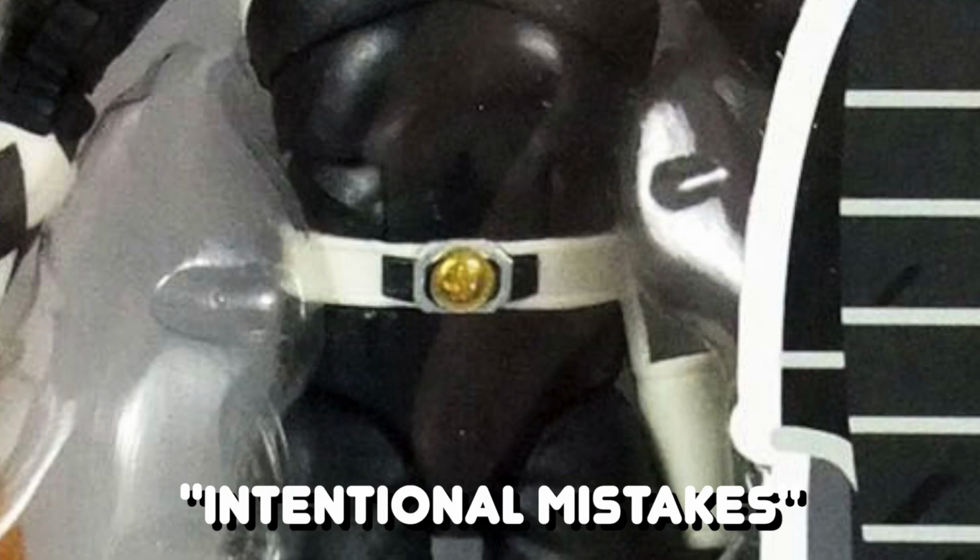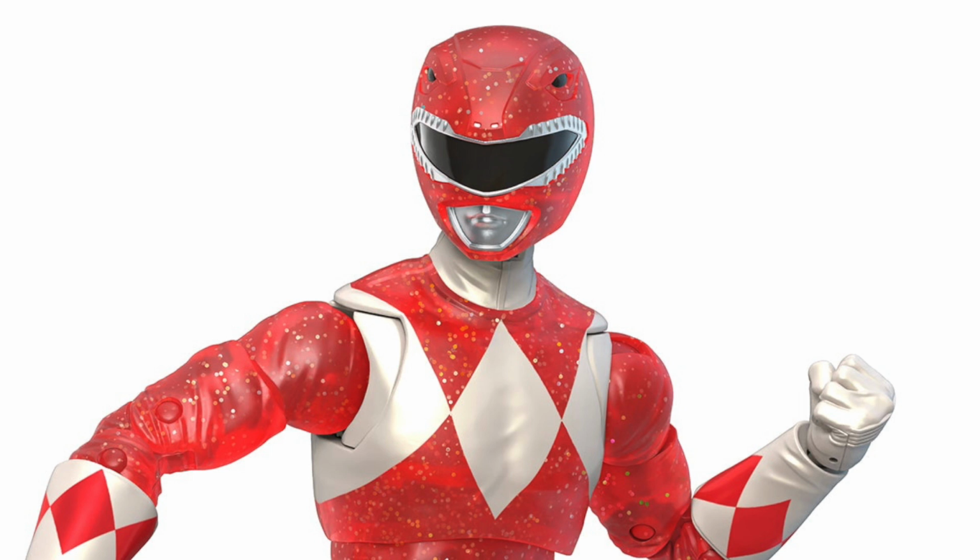There is a theory that Hasbro intentionally messes up on Lightning Collection figures so they can sell fans the corrected versions later on. Hopefully this is not the case at all, but with some of the decisions that are made on the figures, it's hard to see how they can truthfully be that oblivious to what the suits and characters are supposed to look like and come with.